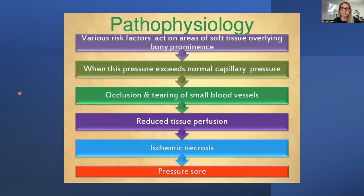But secondly, it ends up costing the hospitals huge amounts of money because it is actually considered a never event in the hospital setting to have a patient who came in without a wound and then obtain a wound under our care. That is a never event. What that means is that all of the money the hospital now has to spend on this wound will not be reimbursed to the hospital by Medicare, Medi-Cal.